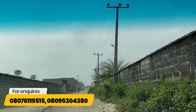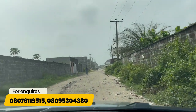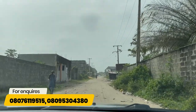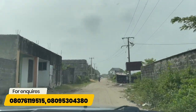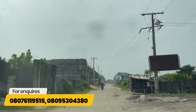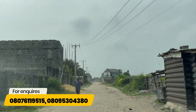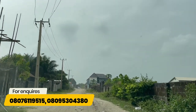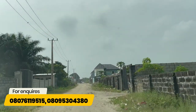Alright, so the road to the estate is, of course, not yet tiled. But trust me when I tell you that this property is a good buy. It is a good buy. And just picture when the road is fully tiled, and you see how the place will be looking then. But for now, it is not yet tiled. It's still a sandy road.